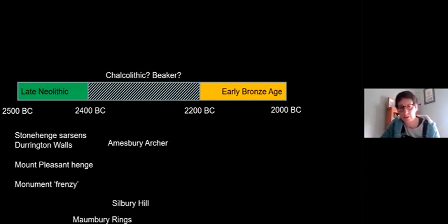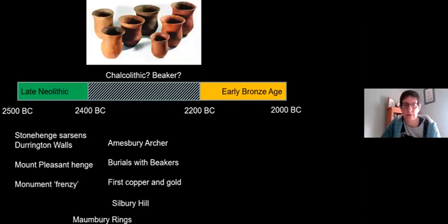But at the same time, we've got those earliest beaker burials. We've got the Amesbury Archer. We've generally got early beaker burials, so those ones I mentioned in the middle of Dorchester at Thomas Hardy School are very early as well. And we've got the first copper and gold being deposited with those burials. So here's some nice beaker pots. These are all the beaker pots that were buried with the Amesbury Archer. So we've got all that happening at the same time.